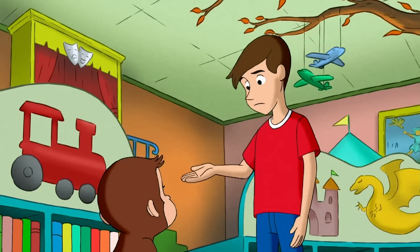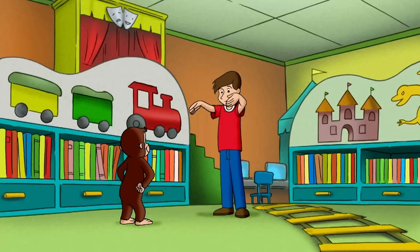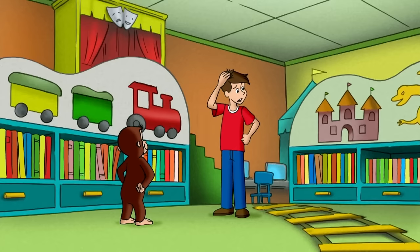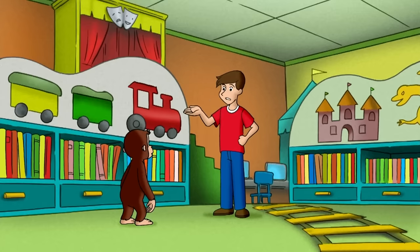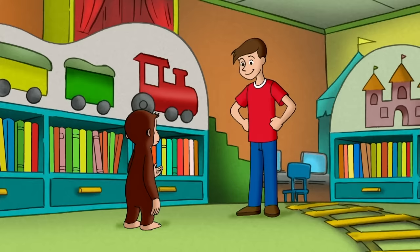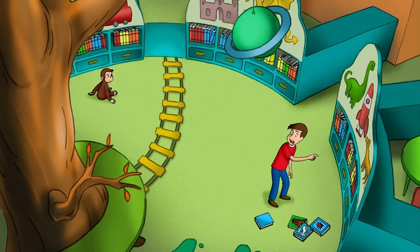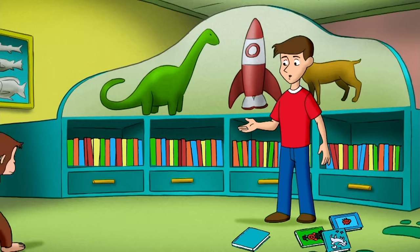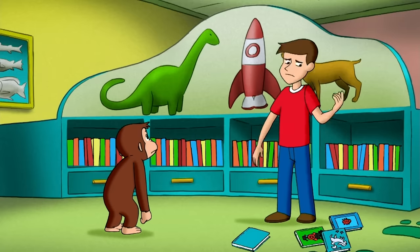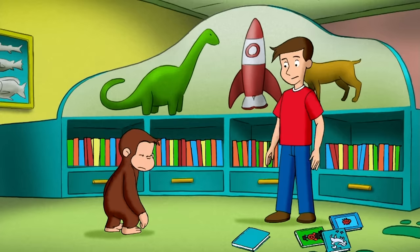Did you arrange all the books by size? That's amazing! But I don't think that's the way libraries work. See, outer space books are supposed to go on this shelf. And books about dinosaurs go on that shelf. And all the other books, I don't know where they go.